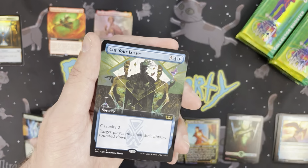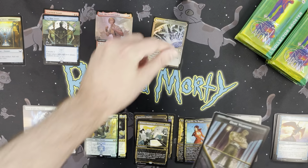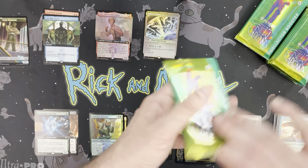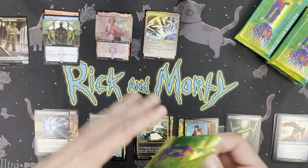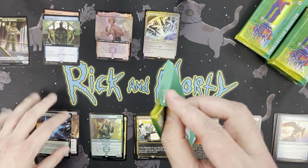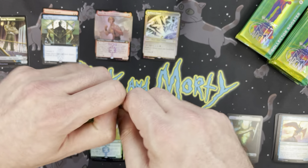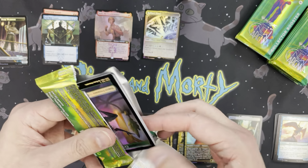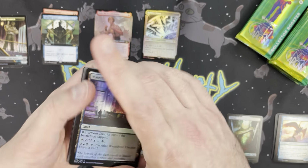There we go. So automatically we're feeling pretty good about things. This is a showcase foil Raffine's Tower, very nice Esper tri-land. That's going to go up top. So you've got the strong rare land cycle, right, with the tri-lands. Next up, particularly in the collector booster packs, for those of you that are commander centric, there is some really good value in the commander slot in these collector booster packs.